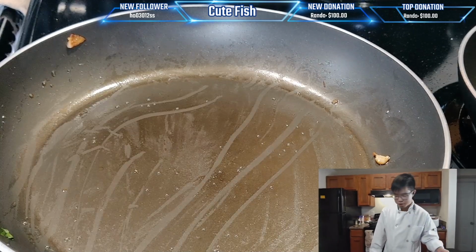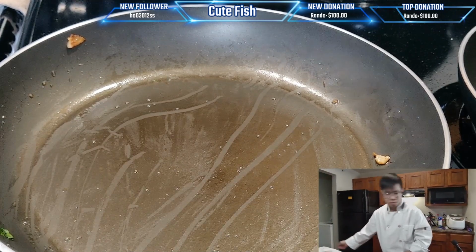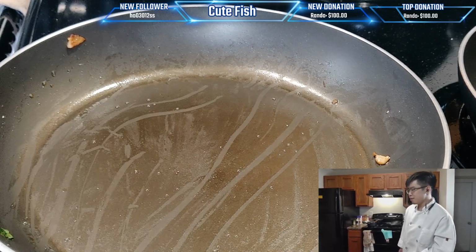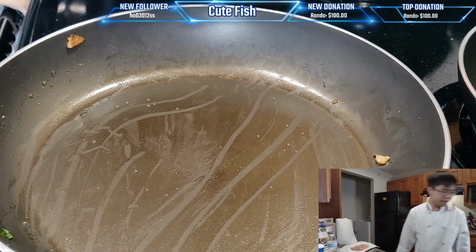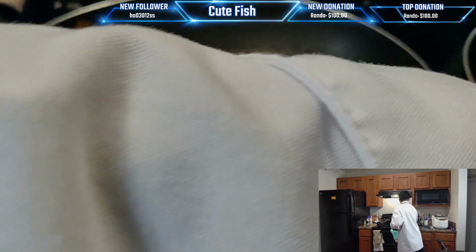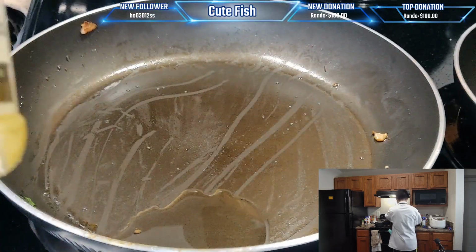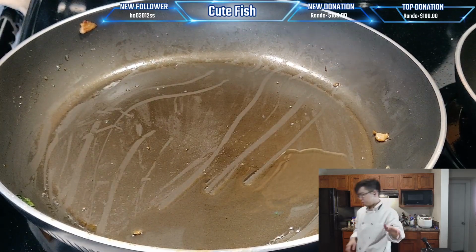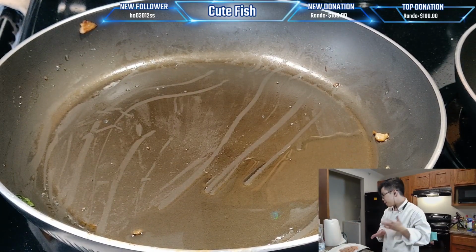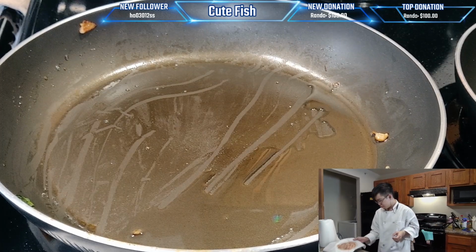Alright. Question. Should I season the chicken and go off the recipe? Because they basically want me to just put this chicken in the pan, cook it, and then put it in the broth. And I don't agree with that. Heat back on. We'll see how it turns out, I guess.